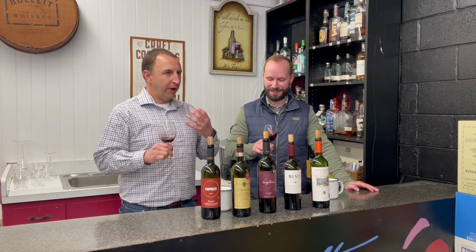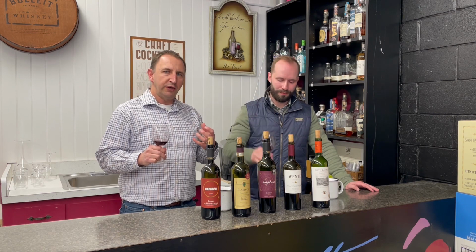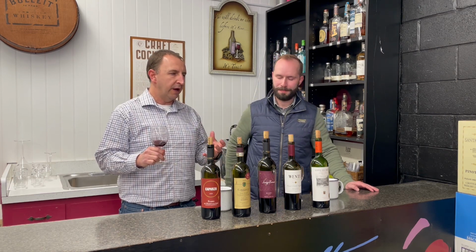But it comes through on the palate as well. You get that nice big blast of fruit, which for as long as it's spent in oak, that fruit is still really strong, really prevalent. A lot of times the oak aging will mellow out the fruit, bring those fruit tones down, whereas this still has that very vibrant fruit to it.